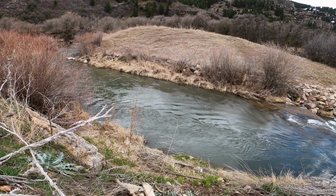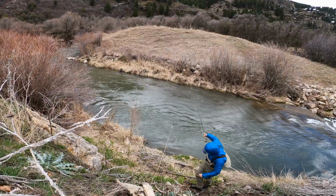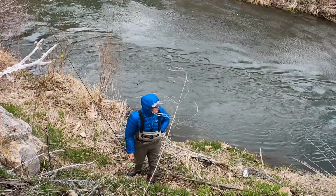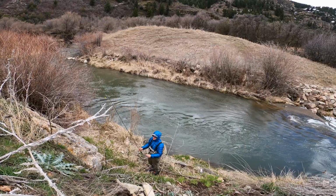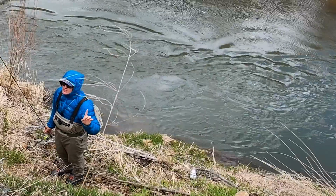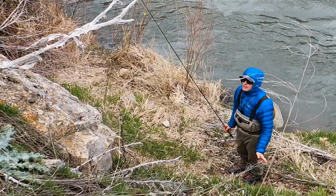All right, everybody. Welcome back. We are fly fishing here again. We are in that time of year right before the rivers get really, really high and all that snow melt gets into the water. There is a lot of food in the system right now. The fish could be very happy. They could not be very happy, but we're gonna give it a shot.